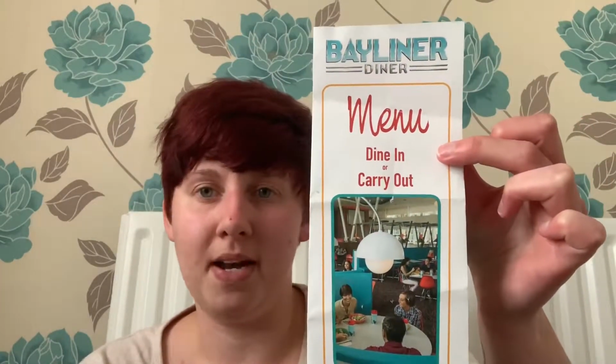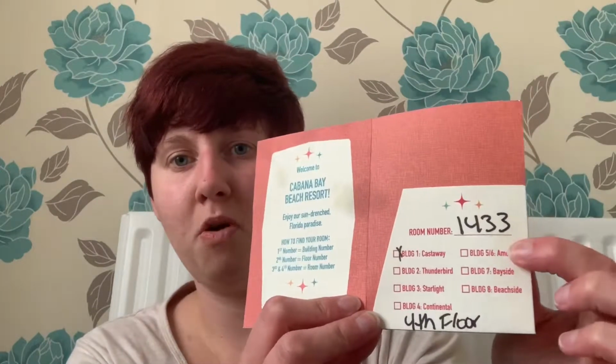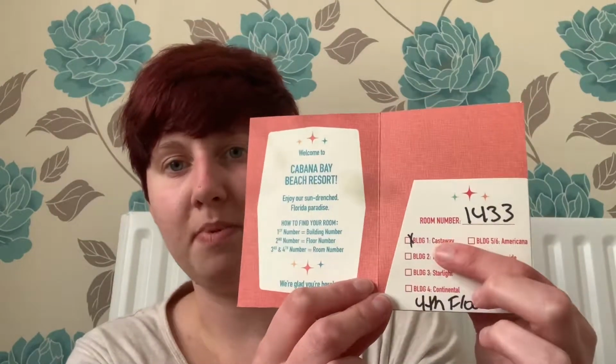Next is the leaflet for the Bayliner Diner over in Cabana Bay Beach Resort. This just has everything that the guys over there offer. Just thought that was a pretty cool thing to keep. The Cabana Bay pen that was in our room, and then our little welcome card that you get when you check in. That was our room number 1433. That's the building we were in, Castaway, and we were on the 4th floor.